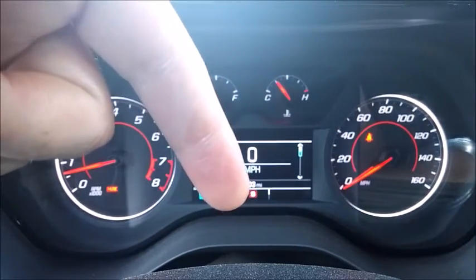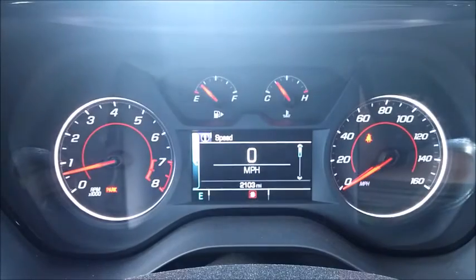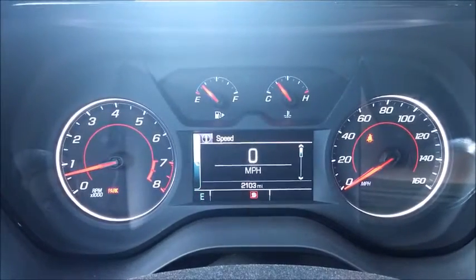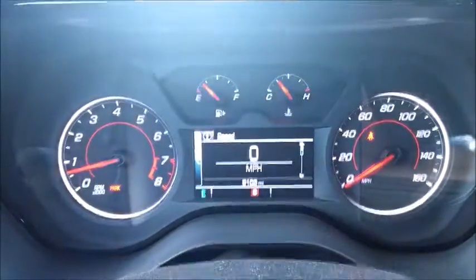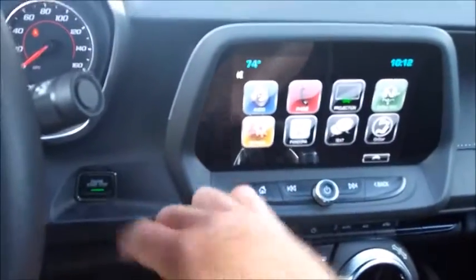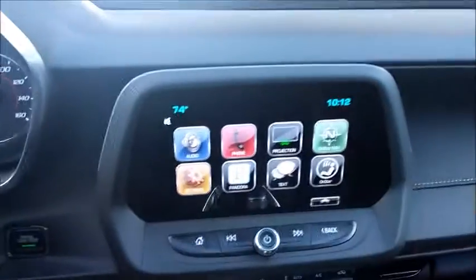I'm in sport mode. There's also touring mode and snow and ice mode. And then just a few pieces of information down in there. Very quick display, easy to use. Moving over here, this is a push button start, and then we'll see here the infotainment.